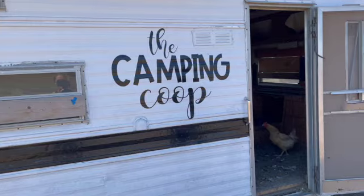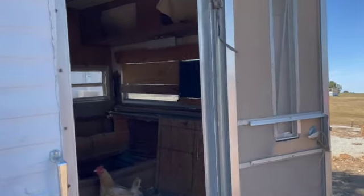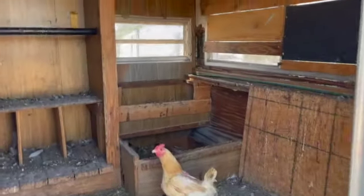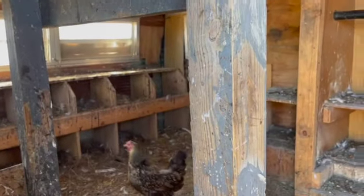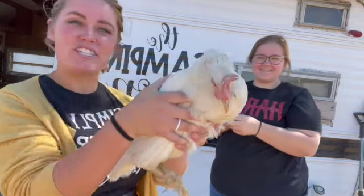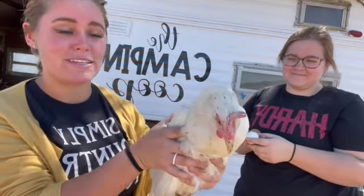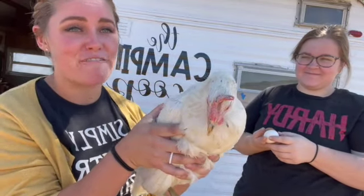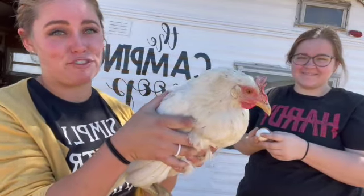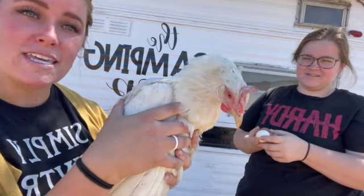Are you ready? The chickens live in a coop, which we call the camper coop because we transformed a camper into a place for the chickens to lay their eggs and roost at night. This is one of our chickens, and she has been laying on her eggs. And today's chicken fact for you is learning the different colors of the eggs based off of what type of chicken they are. So this little lady has white earlobes.